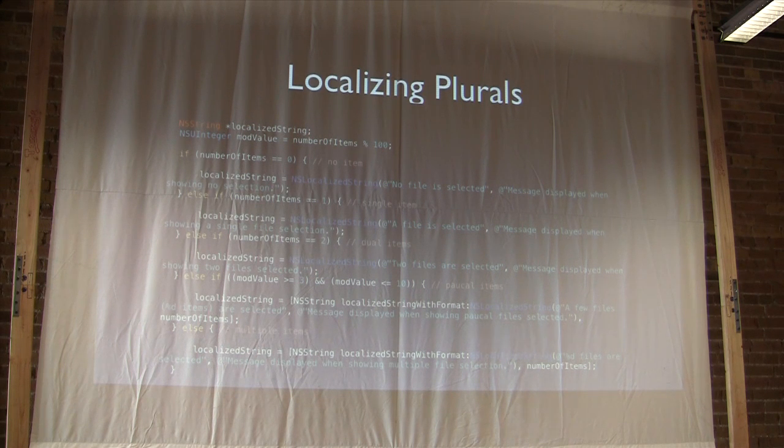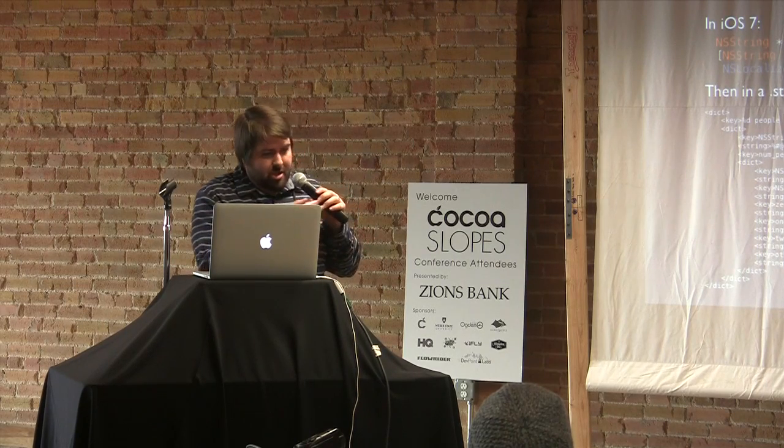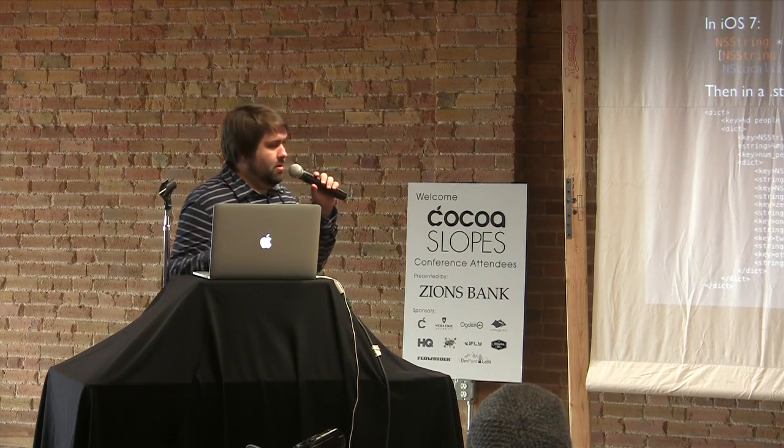Well, it's new. You can use this localized string with format API just like we've always had with an NSLocalizedString, and I screwed that code up because there should be another argument on the end, which is the number of files variable, but pretend that's there. And then you have a strings dict file. If you've done any localization, you have Localizable.strings. Well, that's this file with the original string in the base localization, and then the localized string, and it's a resource file. It's loaded at runtime.